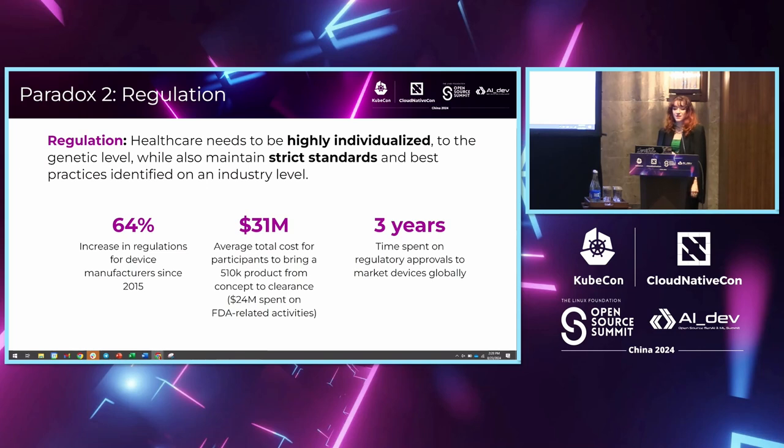64% increase in regulations for device manufacturers since 2015 have hit the market. 64% increase. There are more than 10,000 different regulations in the United States, from the way that insurance providers will approve different devices, to the way that those devices can be delivered to patients, to the longevity of those devices. $31 million is the average cost for participants to bring a device to the 510K process. And in the United States, 510K is a secondary process. It assumes that you've already gone through pre-market approvals and have already gotten your device initially approved. And now you're just approving the next version.